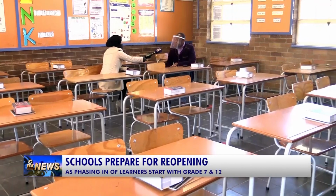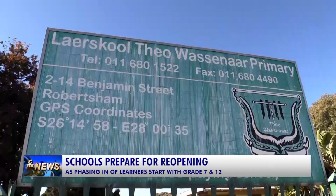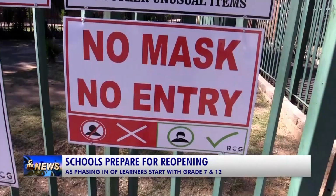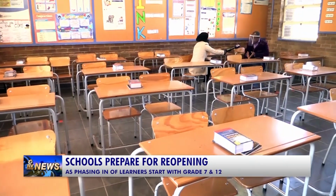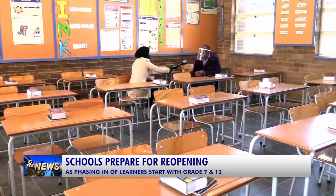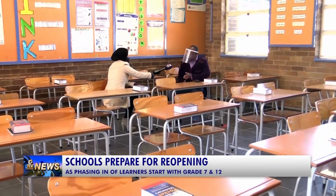We are purchasing a booth. The school normally has two entrances, the main entrance and the back entrance. But what we have done is closed off the back entrance, so there's only going to be one entrance. And then we're purchasing a booth this coming week, at the beginning of the week. It's going to be a sanitizing booth that every child walks through first, before they can go to the classroom.